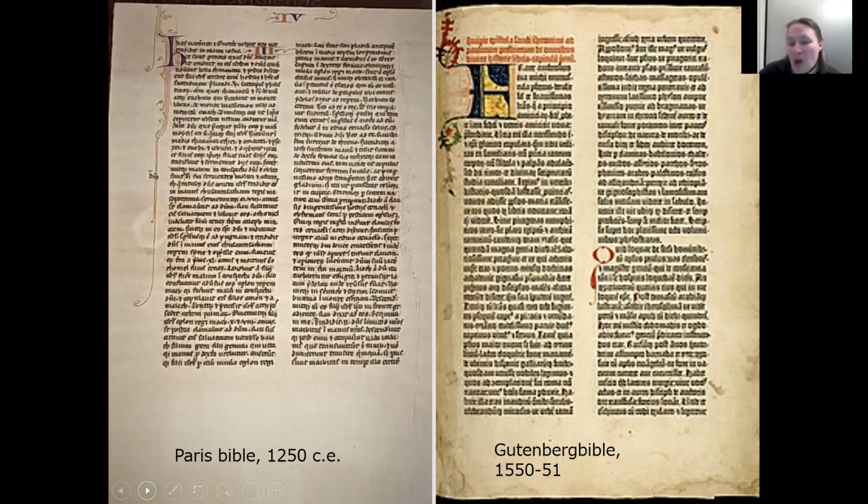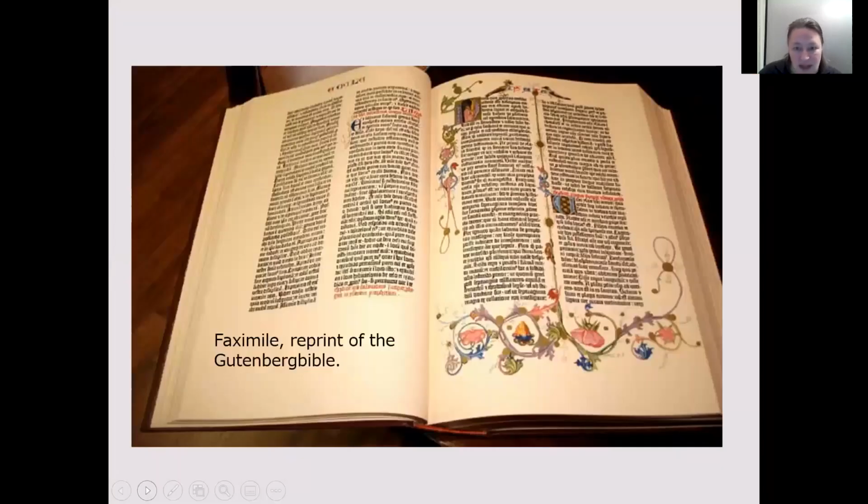You can buy copies of pages of the Gutenberg Bible in the Web Museum shop. You can even buy a printed copy of the whole Bible. It's in 2 volumes with all wonderful illustrations. And this is such a facsimile, a reprint that you can buy.